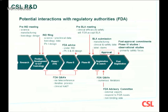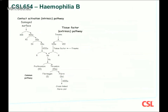And they may approve it, but you'll still have a lot of R&D to do because they'll insist on various post-approval commitments, further safety investigation and further clinical analysis. So it's a really big piece of the puzzle, one which I don't like spending too much time thinking about, but one which we have a very big group in CSL that's there to deal with. So that gives you some idea of the CSL context, the perspective that we have on development, and what it takes to move a project through those different phases right up to the interactions with the regulatory authorities.